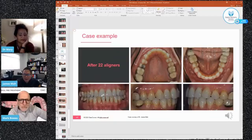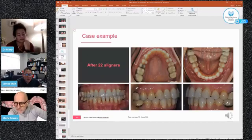How do you plan for that then? Is it all in that initial setup that you would go up to stage 9? That was a revision. We went as far as we can without, and when we see that there's some lag, then you restart again. Yeah, and then we ordered a revision with attachments on those teeth. And then this is after 22 aligners.